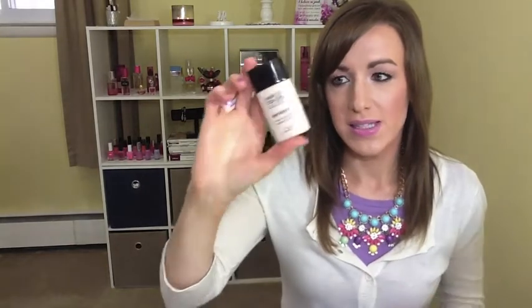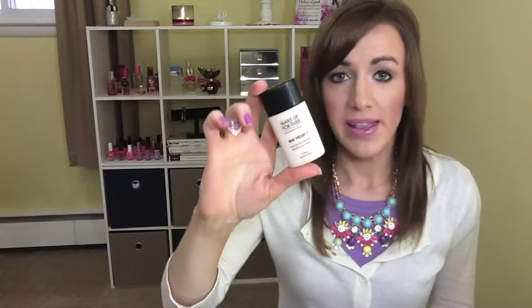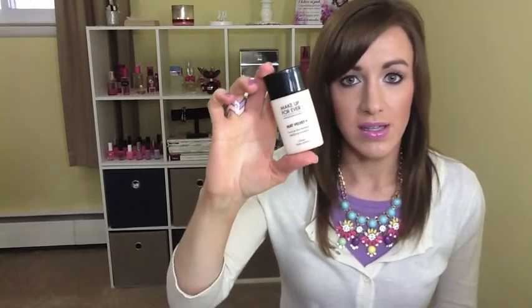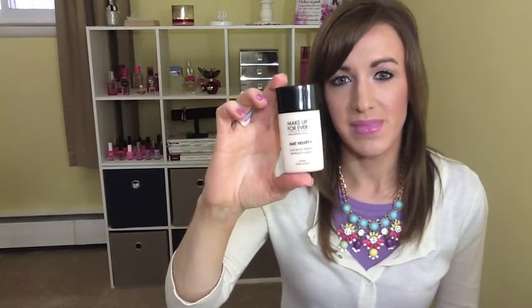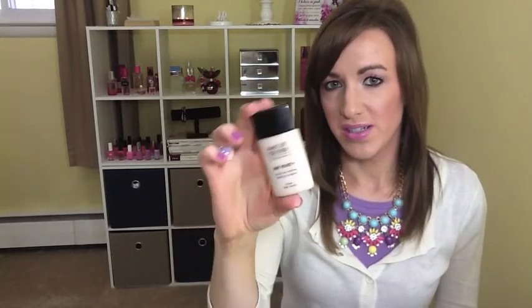Next I have the Makeup Forever Matte Velvet Plus, and I have the color 25. And this I don't love as much as I wish I did. It's a really great lightweight, long-lasting foundation, but it doesn't keep me matte as long as I wish it did, considering it's called Matte Velvet Plus. A lot of people love this, but I don't know.